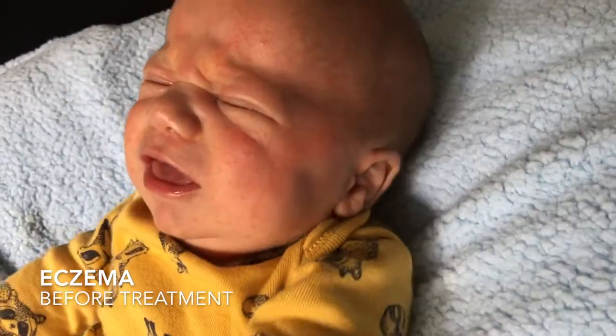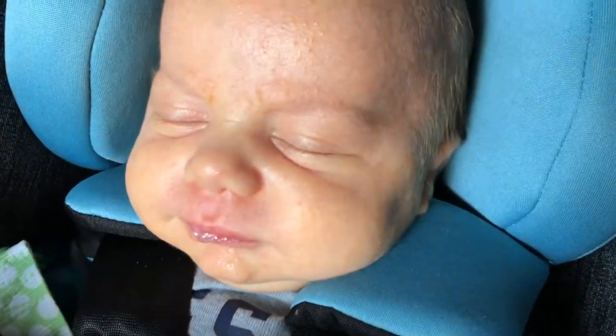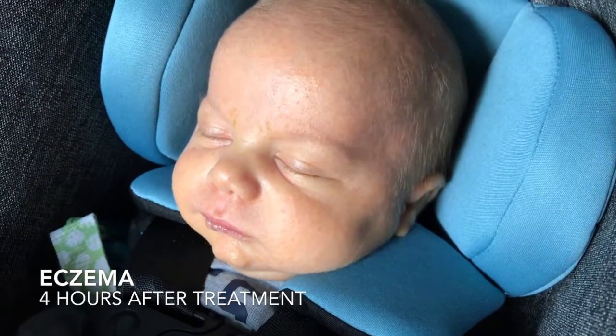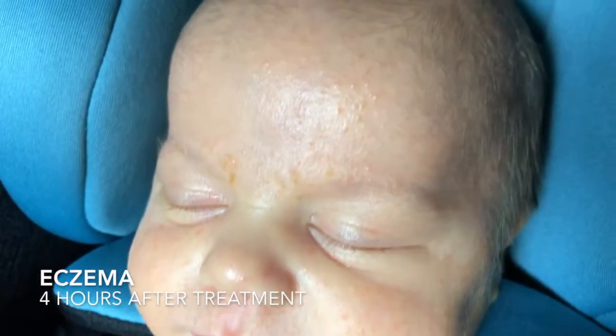Baby Chase definitely has sensitive skin and he is suffering from pretty mild to moderate baby eczema right now. I knew going into this pregnancy that Chase would most likely have some sort of skin sensitivities just because I suffer from it myself, especially eczema. His dad also suffers from it. His dad is so sensitive.